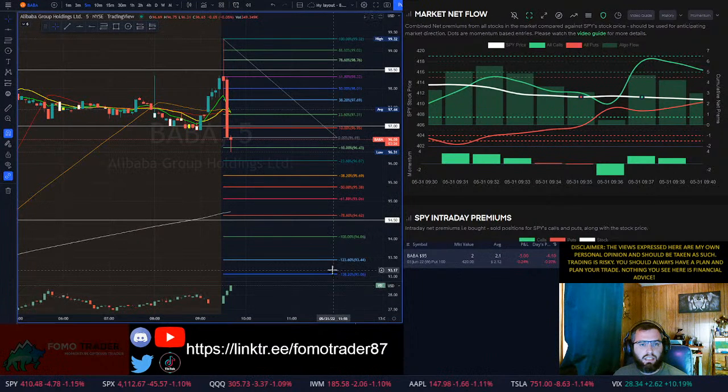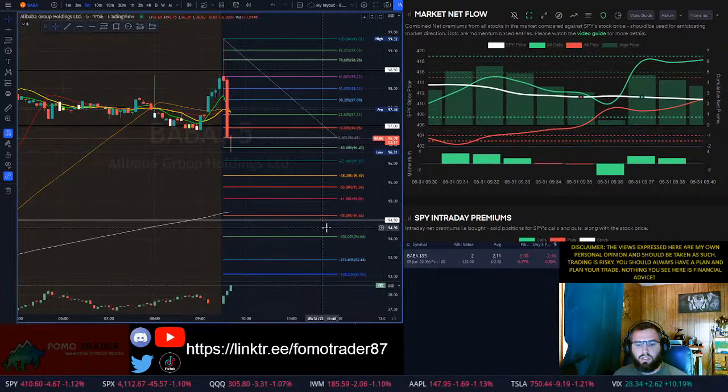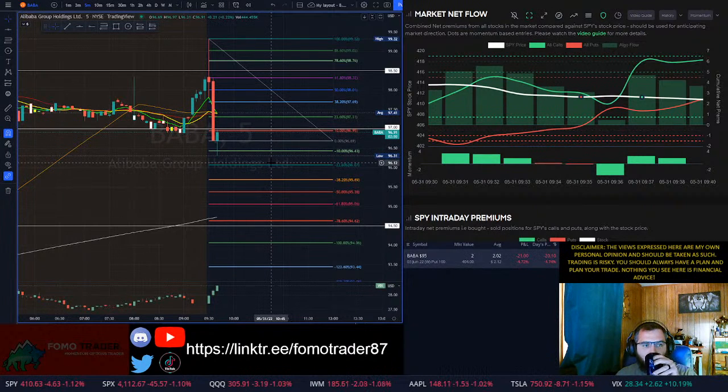VIX is spiking. The VIX is currently at 28.34. So Baba position currently down about 6%. That was a pretty violent candle down. I want to see how this plays out.